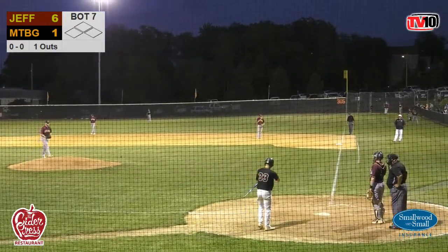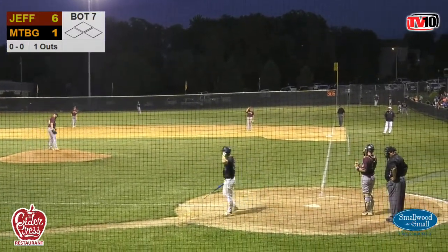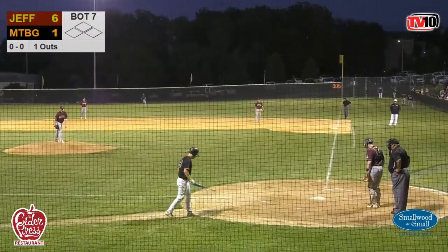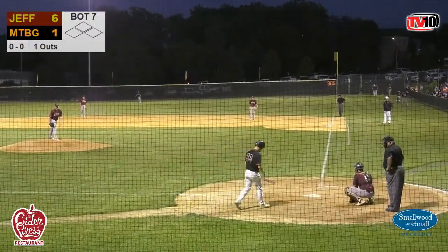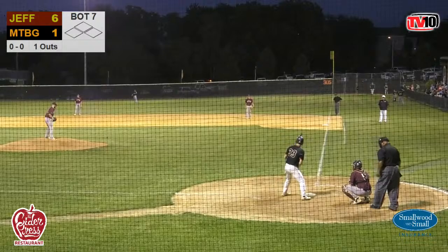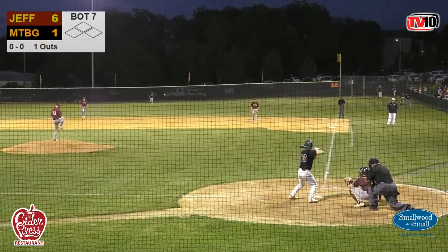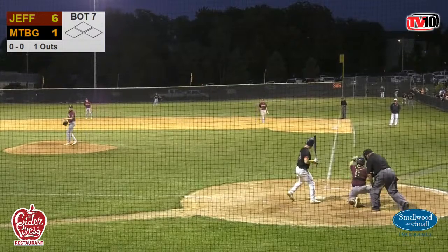A tough way to close out the season for the Bulldogs. We were here on their senior night. What was it? 4 seniors recognized, 2 here in this starting lineup tonight. A very strong season, 22 wins. Looks like 9 losses will be the final record.